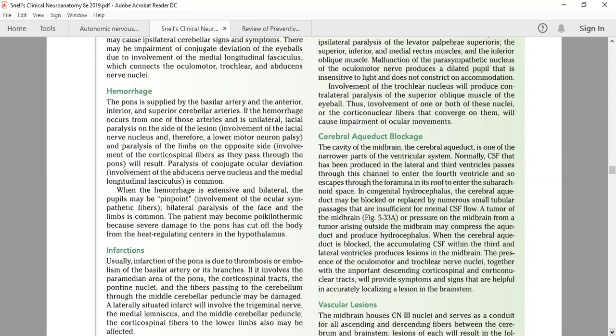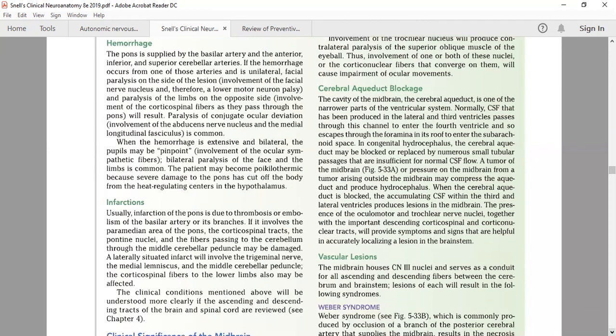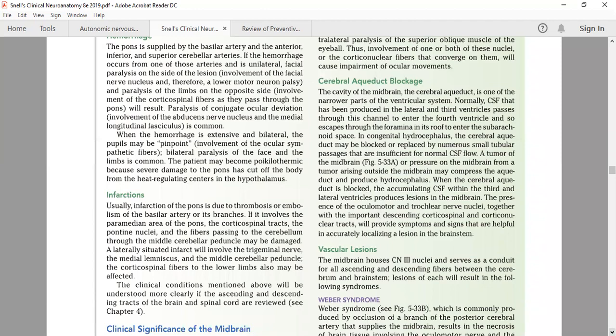Paralysis of conjugate ocular deviation due to involvement of the abducent nerve nucleus and medial longitudinal fasciculus is common. When the hemorrhage is extensive and bilateral, the pupils may be pinpoint, that is, involvement of the ocular sympathetic fibers. Bilateral paralysis of the face and the limbs is common. Patient may be poikilothermic because severe damage to the pons has cut off the body from the heat regulating center in the hypothalamus. Infarction.